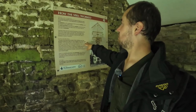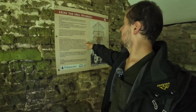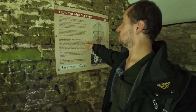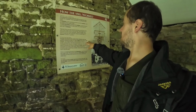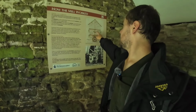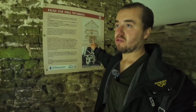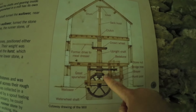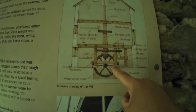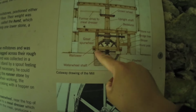The great spur wheel just above the wallower turned the stone nuts, and these turned the upper stone, the runner stone of each pair of millstones. There is actually a thing here showing the diagram, and I'll quickly show you this one. That's basically the diagram of how this place even worked. There's that big wheel that we showed you earlier.